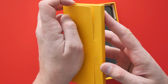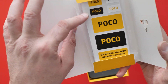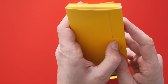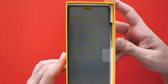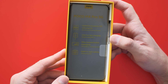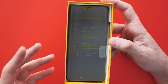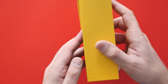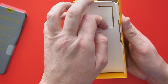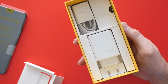It looks like we've got a case, SIM tray tool, yeah, POCO stickers, silicone case, manuals, standard. And those are some of the main specs. Like I said, 810 Dimensity chip, 33 watt pro fast charging, 90 Hz refresh rate, and a 50 megapixel AI camera. Flip that out, and in here we will find 33 watt fast charger and a USB type C cable.